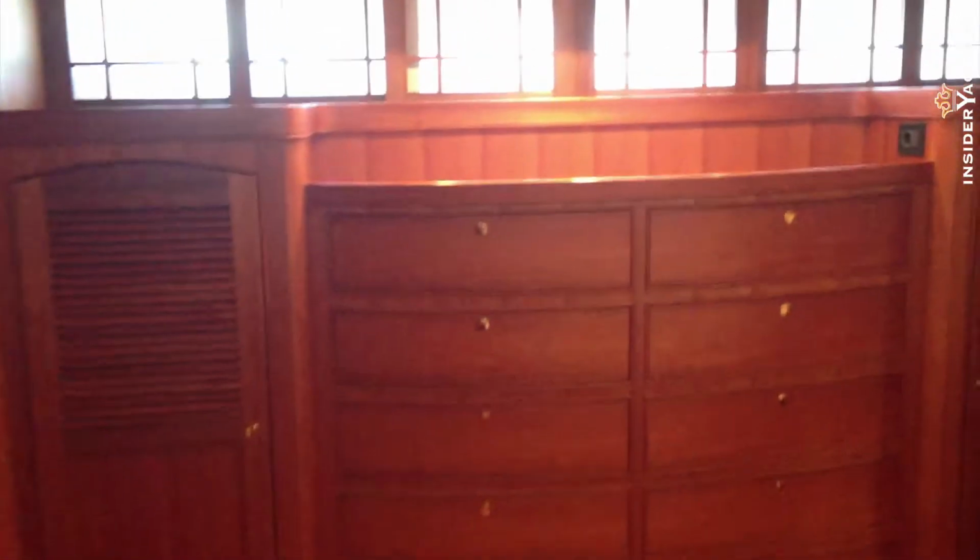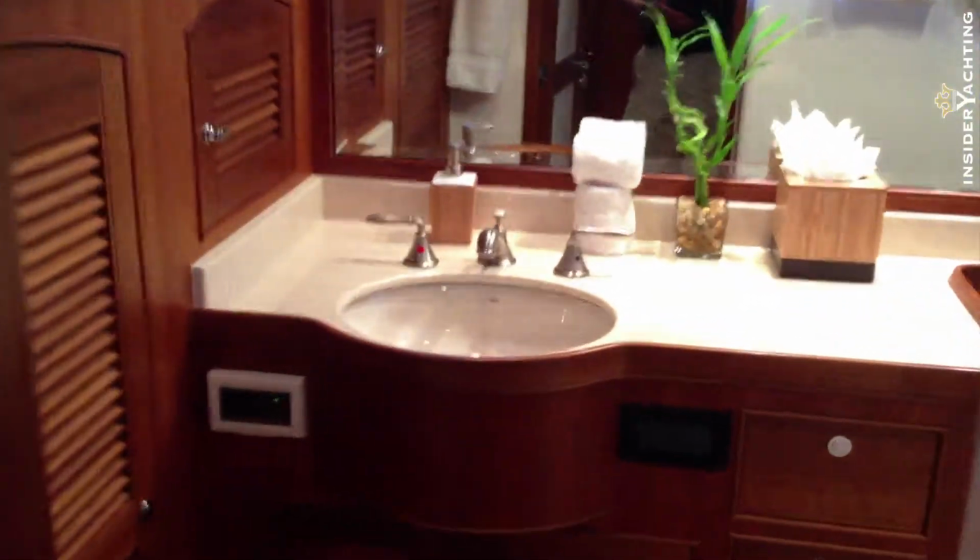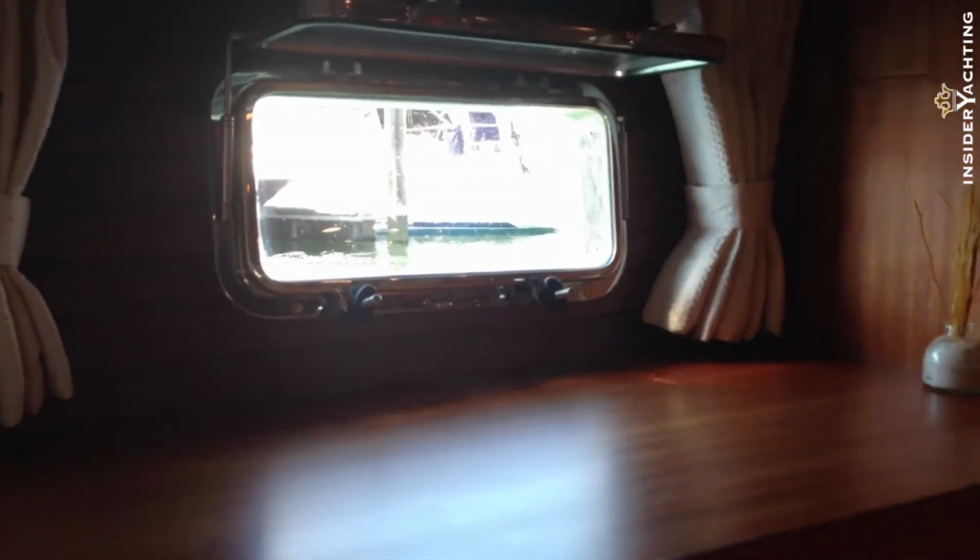This is a nice vanity desk there with the mirror on the inside. Some more storage, chest of drawers, and this is through to the other side of the head. So this, I believe, is his. And again, the portholes there with the stainless steel covers.